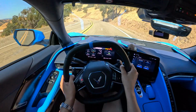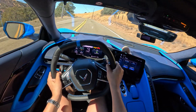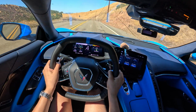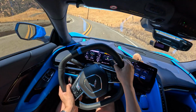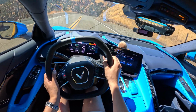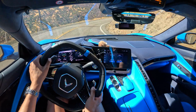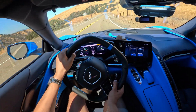But just from a performance perspective, this thing blows the doors off of my Emira. This thing is so much quicker. And while I love that car, the engine in this is just so much more special. But I'm also a sucker for naturally aspirated engines.